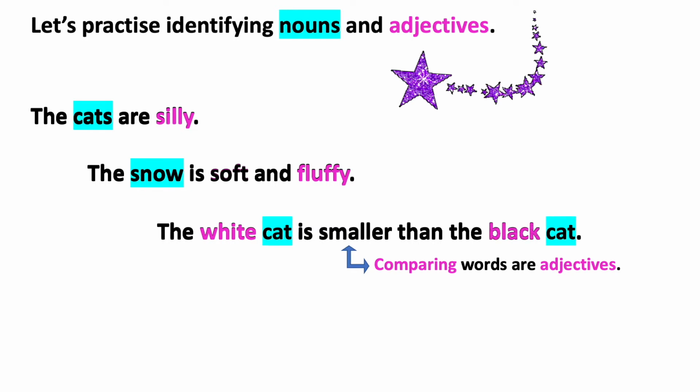Then there's another cat, that's a black cat. So we have a white cat and we have a black cat. And then we compare them. And that's the word smaller.